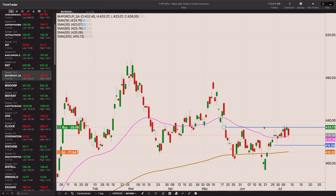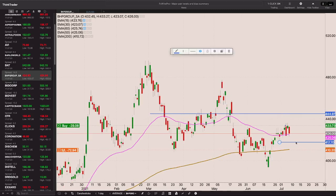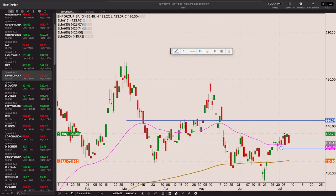I want to get a close through that 433 level. But at the moment, I want it above the 444 level to add to my position with a stop loss just below the 50 period exponential moving average. So not in a hurry as yet. I'll be adding to my position above that 444.97 level.